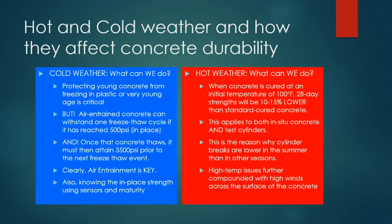So a little bit about cold weather. One of the things that the ACI 306 guide tells us to do is you need to protect that young concrete from freezing in a plastic or very young age. That's obviously important. However, and this is going to be surprising to some people, if you have air-entrained concrete, that air-entrained concrete can actually freeze once, as long as it has reached a strength of 500 psi in place.